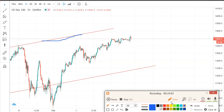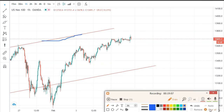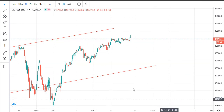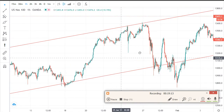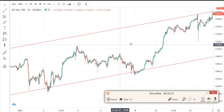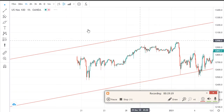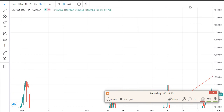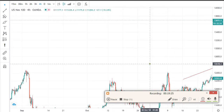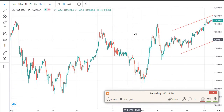So avoid ranging market, because it will just trap you in the market, and it's not easy to get out of NASDAQ, unless maybe your order was a buy order. You see, if your order was a buy order, then it's very easy for you to get out, because maybe after the market open, it will just go up. So when I say ranging market, I mean something like this.